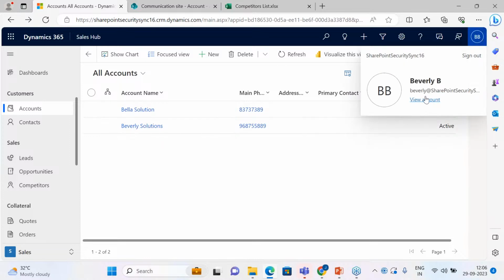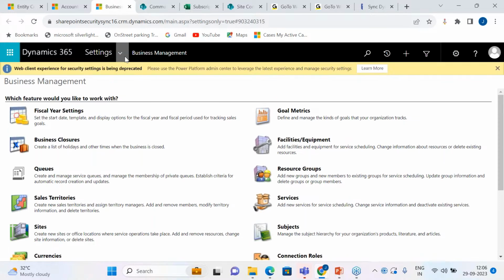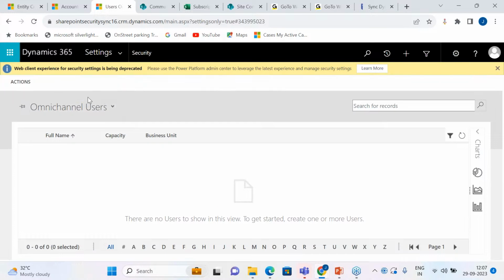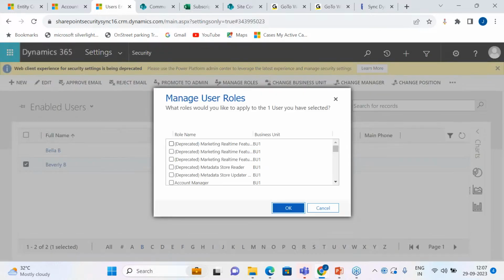Let's change the security role of Beverly. We'll go to Settings, Security, Users. I will select the enabled users over here. Let's give Beverly a sales manager role. So let's see how it works. I have promoted Beverly to a sales manager role.